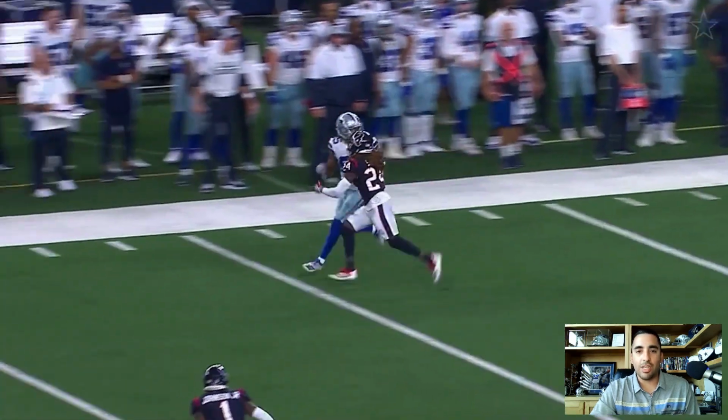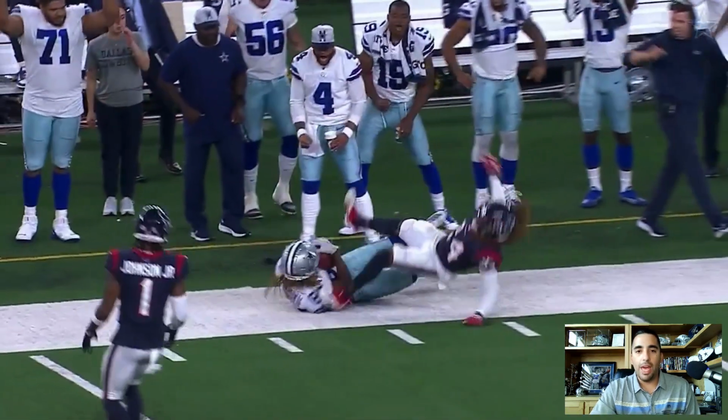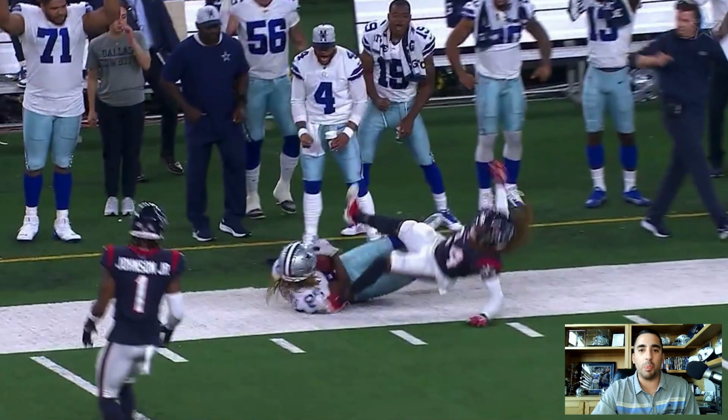Look at this catch. Look at this footwork. Boom. And look at Dak Prescott. He is pumped. Amari Cooper, too. They are so happy to see Noah Brown making his mark on this roster. Very firmly on the roster.